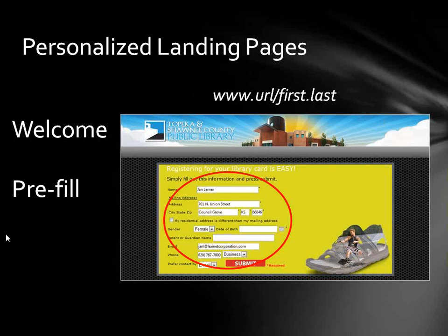If this were a generic URL, it would make sense not to have information pre-filled, but this is a personalized URL. We sent the user to a .firstname, .lastname. We obviously know who they are. And maybe we don't have every bit of information that we want about them, but let's pre-fill the information that we do know. It helps response rates, and it just provides a more personalized experience.